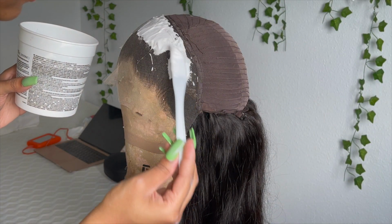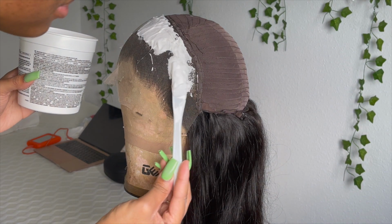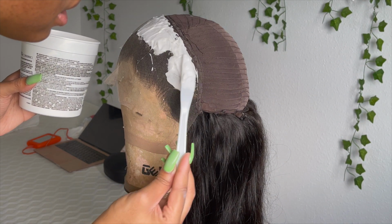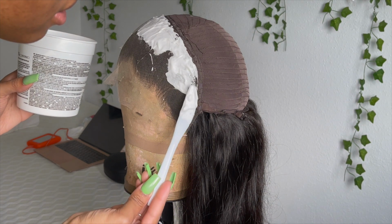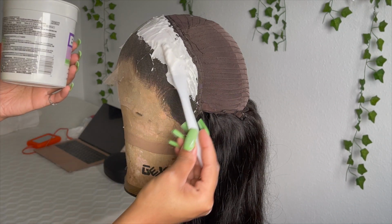And you want to make sure you get every crevice and corner that has lace on it. And if you think you're going to cut that piece off, just make sure you get every corner, because you may end up cutting off a piece. You may not end up cutting off all of what you thought you were going to cut off. Now the knots are still showing, and now you're like, dang, well, what am I going to do?